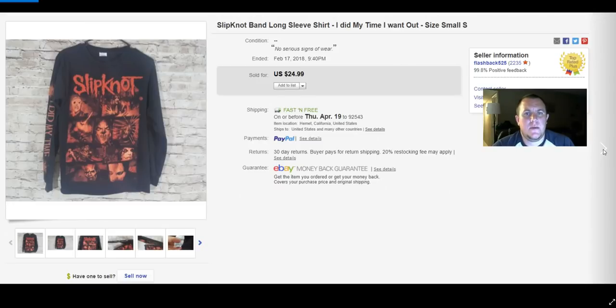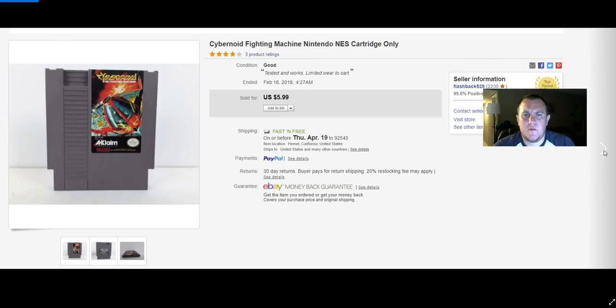Here we are with a Slipknot shirt. Sold this for 25. Paid a couple bucks at the thrift store, and band shirts have been doing well for me. This was a size small. I was surprised to get 25, but happy nonetheless.